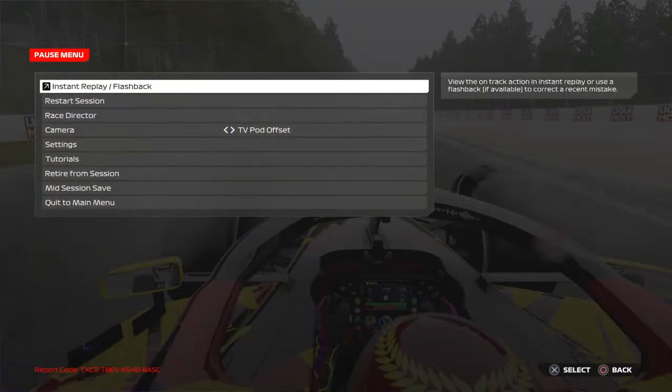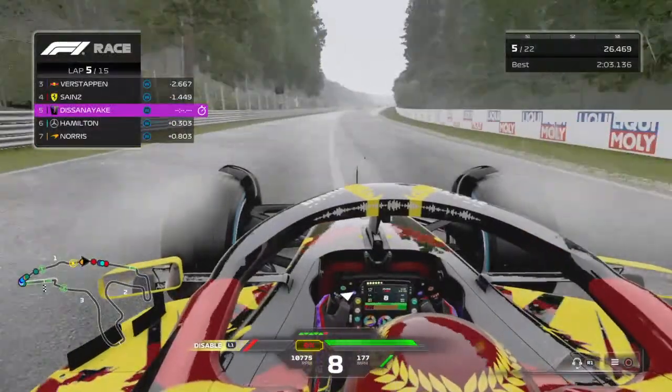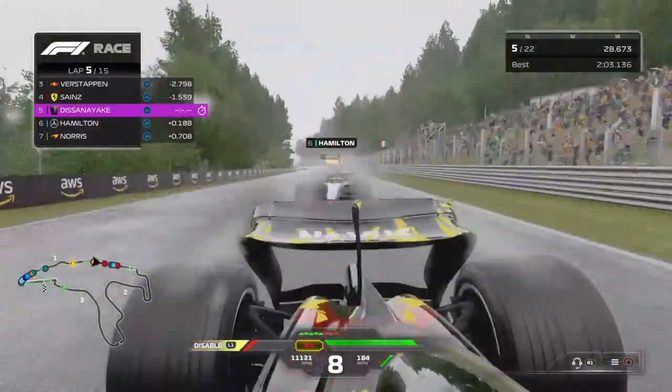Go up to Sainz, 1.1 seconds. The trajectory is lap 7.